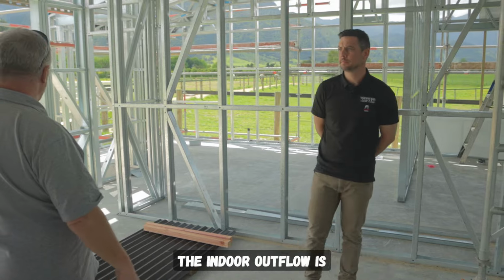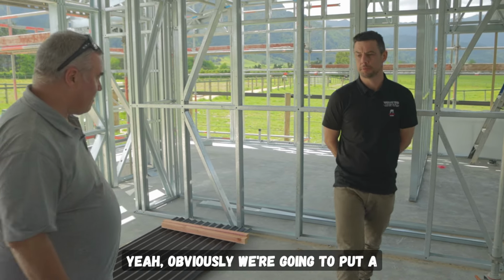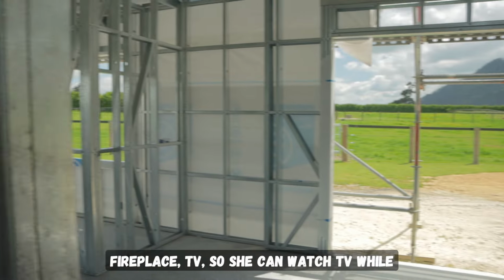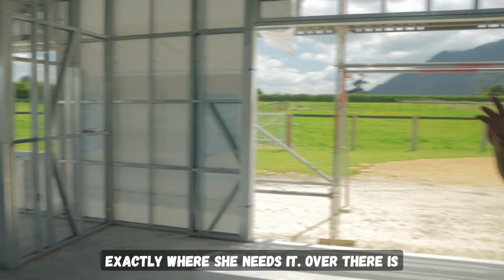And the indoor-outdoor flow is just going to be next level. Obviously, we're going to put a fireplace over here. In that corner, it's going to be a fireplace, TV, so she can watch TV while she's cooking. It's going to have everything exactly where she needs it.